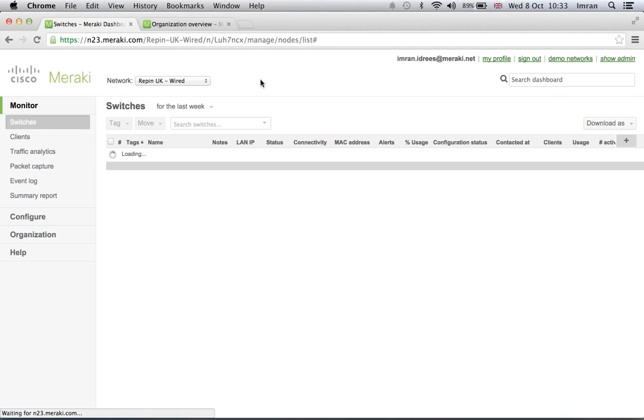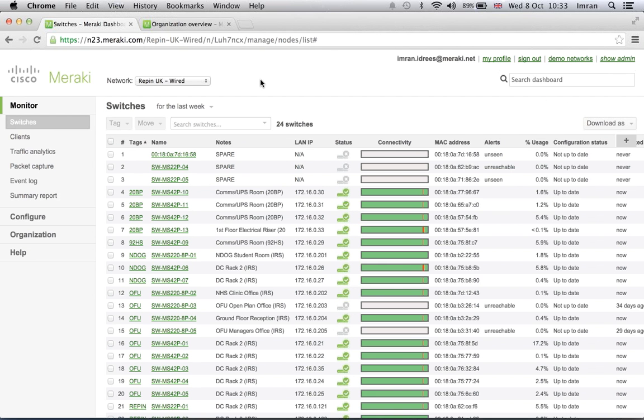Yeah, I suppose if you head up to the network and choose Repin UK wired, and then when it pops across, you'll instantly see a list of all the standard information. So these are all the switches across the network, their connectivity status, important information, MAC address, usage, configuration status.